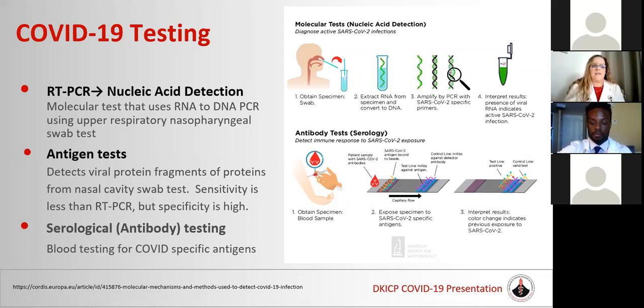The last test here is going to be our antibody test. The antibody test is used only to determine if you have actually had COVID-19 previously, but it cannot detect a current active infection.